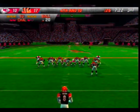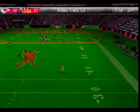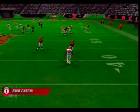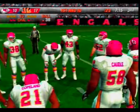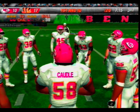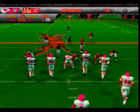Walker is ready to pump this one away. Alford sets up, waiting for the punt. Won't take a chance, trying to return this one. Ball on their own 38. At the 38-yard line. First and 10.